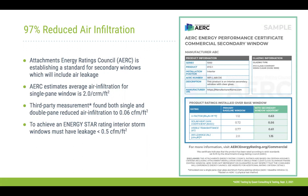But with this independent study, both the single pane and the double pane secondary windows have air infiltration of approximately 0.06 CFM per square foot. So it significantly reduced the air infiltration to the buildings. Next slide, please.